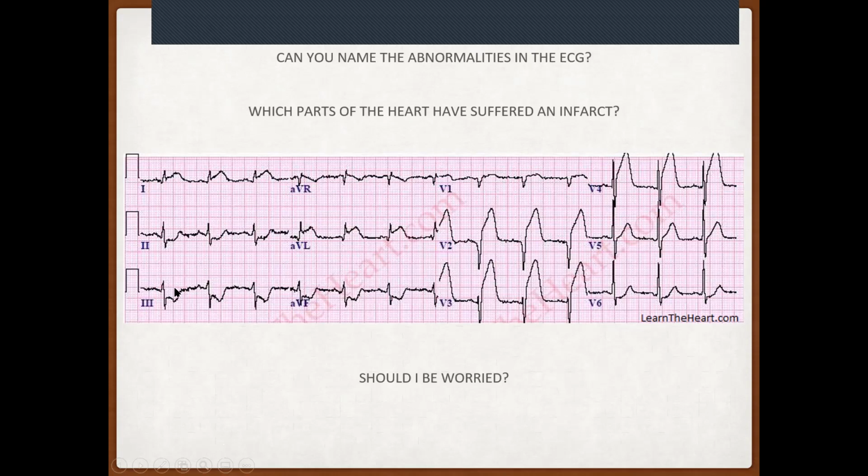So now we're looking at each of the zones, all right? So where would you guys like to start? Let's say the inferior zone, all right? So leads 2, 3, and AVF are the inferior part of the heart. What do you notice there?